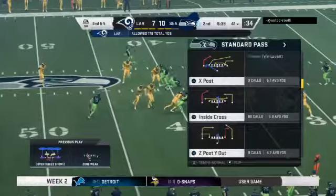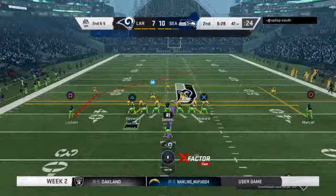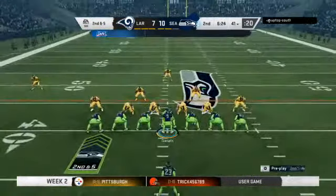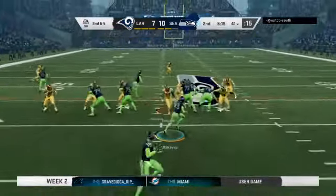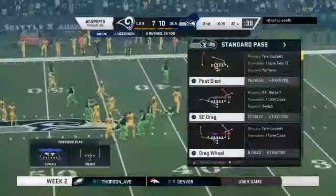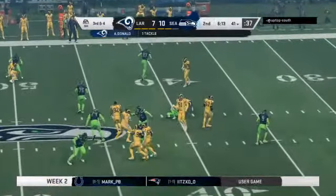5 yards on the carry. Good pickup on first down. After the pickup of 5, here's second and 5. Two-jet bombers. McKinnon. And this time he's not going anywhere. They'll get him down right at the line of scrimmage. On the stop was Aaron Donald.